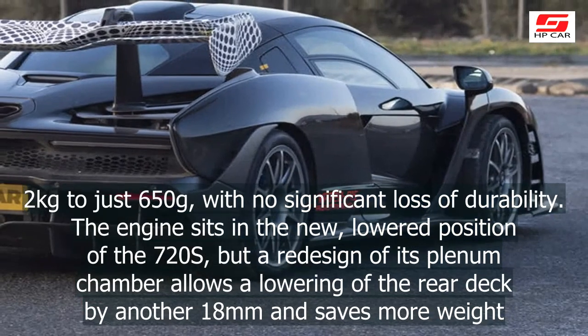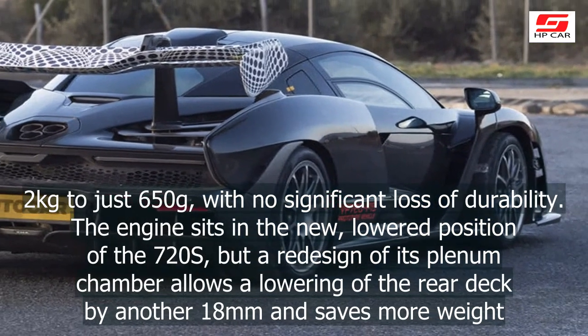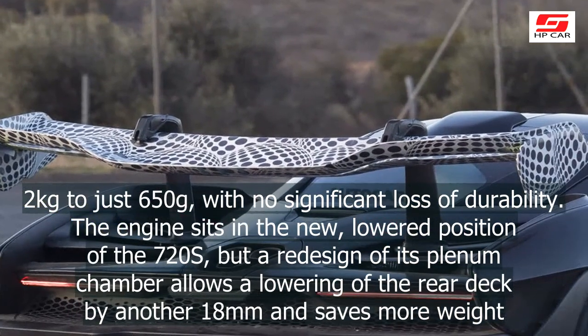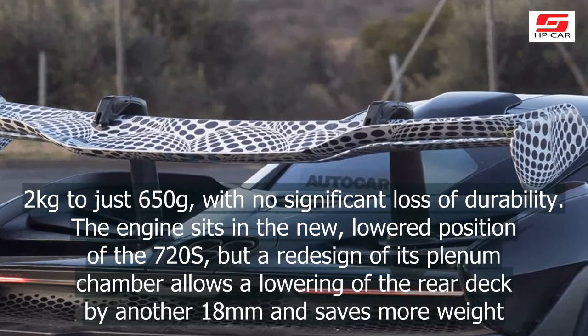The engine sits in the new lowered position of the 720S, but a redesign of its plenum chamber allows a lowering of the rear deck by another 18 millimeters and saves more weight.